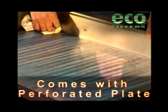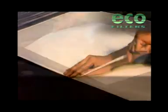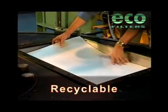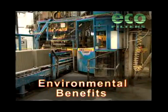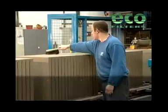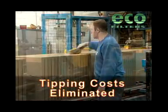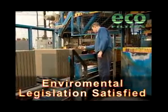They come with a perforated plate. These have to be purchased separately with paper filters. They're also recyclable. In fact, the environmental advantages are immense. With less waste to dispose of, tipping costs for used filter paper are eliminated, and environmental legislation easier to satisfy.